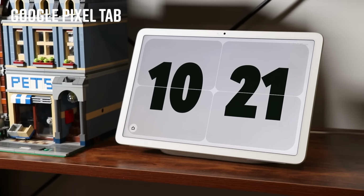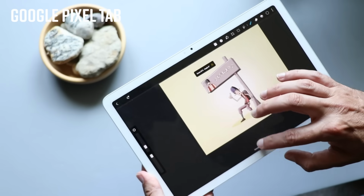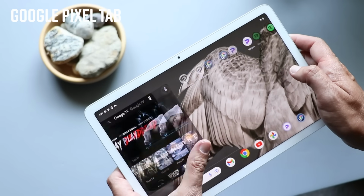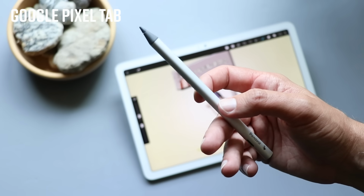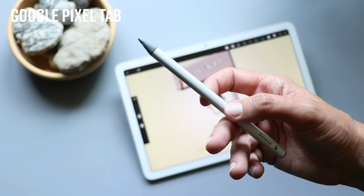Another tablet that I reviewed recently is Google's new Pixel Tab. Now, this is a little bit different of a product. The main reason is Google is not advertising this as something you could draw on, and in none of their promotional material do they say, hey, this comes with a pen, or you can even use a pen with it. But you can use a pen with it. These things are compatible with USI 2.0 styli. Is it styluses or styli?